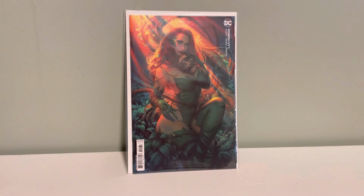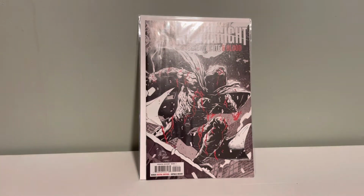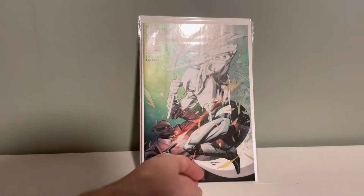And on the new gun hunting, Bound for Blood or whatever, they put out a variant, but I guess it sold out like within minutes, because as soon as I found out about it, I was gone. But Moon Knight Black, White, and Blood. This is Moon Knight 12. Get that glare out.